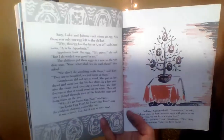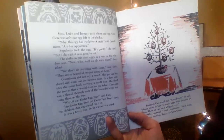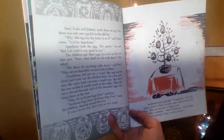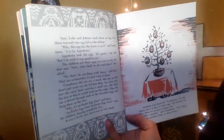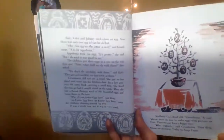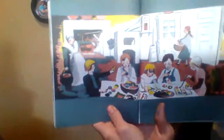It was such a lovely tree, but it was very small. Suddenly, Carl stood still. "Grandma," he said, "would you please show us how to make eggs with the pictures on them, and then we can have a bigger tree?" "Why, certainly," said Grandmom. "First thing tomorrow morning. Today, we keep Easter." You can see the next morning.